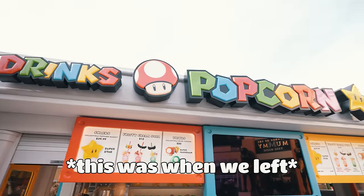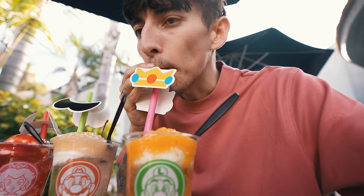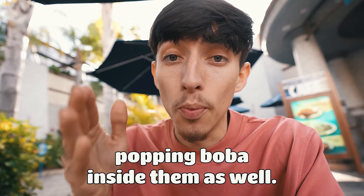So right outside of Super Nintendo World, they also have 3 additional drinks and we just got them all. They're all Italian sodas, but let's start off with Peach. That tastes exactly like a pina colada. Oh my God, that's so good. 5 out of 5. Next, we have our Luigi, aka the green apple. Also comes with a little mustache. And they also have green applesauce like type of ice cream on top, which is cool. Mmm. All these drinks also have popping boba inside them as well. The green apple tastes exactly like a green apple warhead. So good. 5 out of 5.